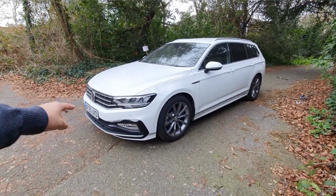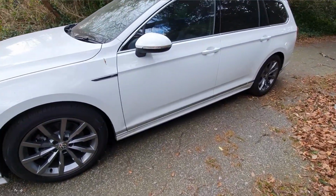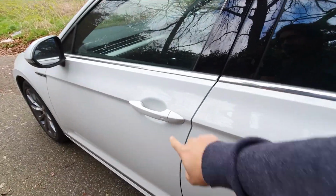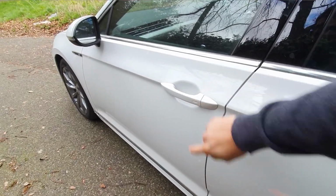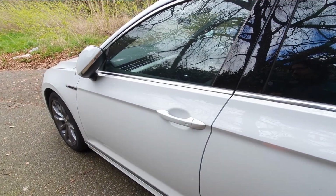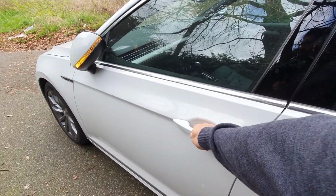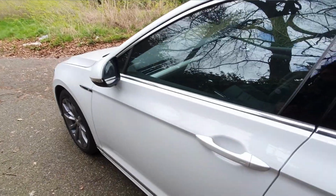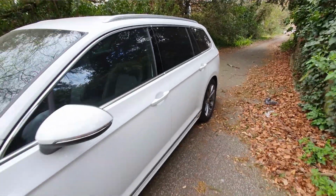So you've got the black trims at the front, you've got the bigger alloy wheels, and you also get these as standard. So for example, if you want to lock the car, you can see a little indent on the door handle there. If you press it, the car will lock itself. It's got the automatic side mirrors, and if you want to open it, you simply put your hand there, the car will unlock, and as soon as you open the doors, the wing mirrors will lower themselves. You also get tinted rear windows as part of the R-Line spec.